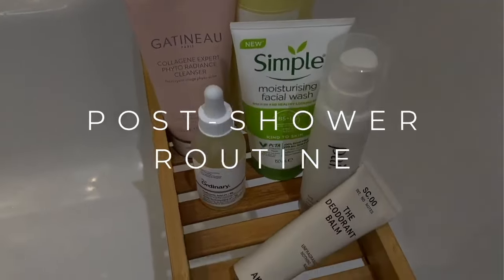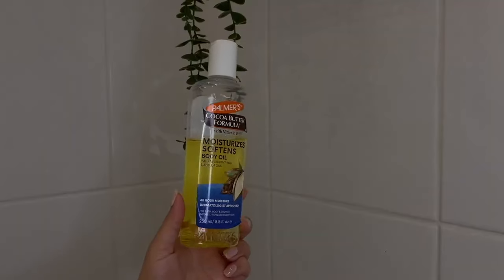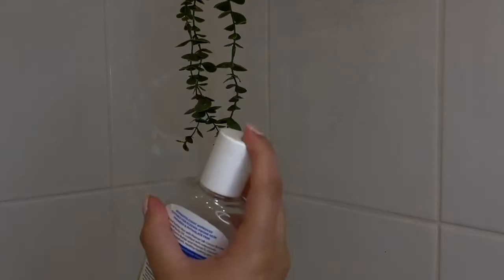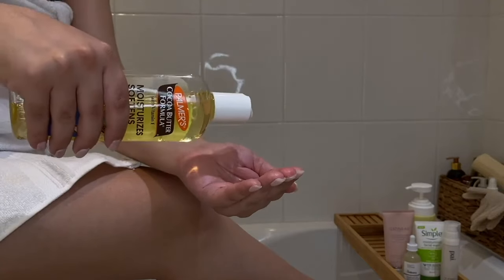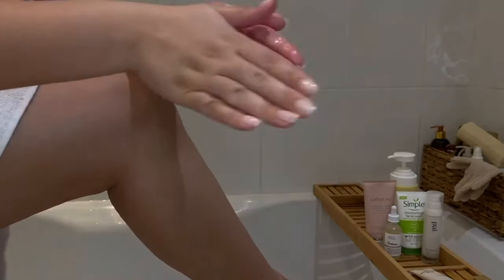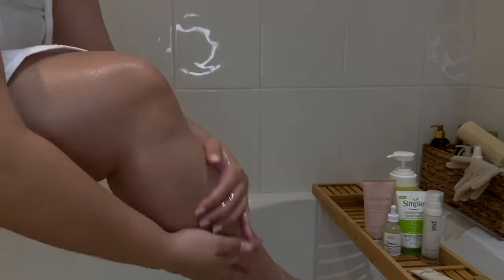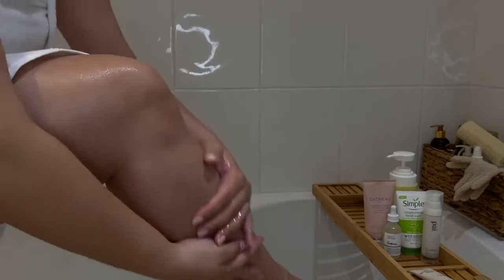So if you watch my routines, you already know what's next. I'm taking the Palmer's body oil and massaging this all over damp skin to lock in moisture. Someone had a question the other day about why I apply oil first before lotion, and whilst I did my best to explain, I haven't really thought about it prior to our conversation, so thanks for asking if you see this. It's just kind of something I always do since I first tried it.